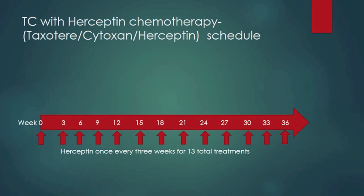Following that, Herceptin is continued as a single drug once every 3 weeks for 13 additional treatments to complete 1 total year of Herceptin-based therapy.